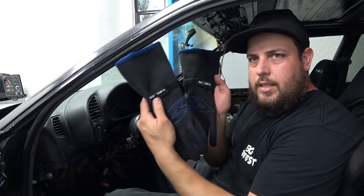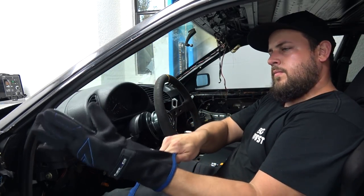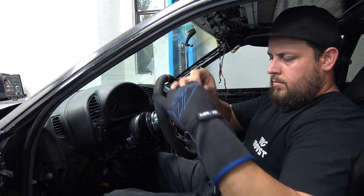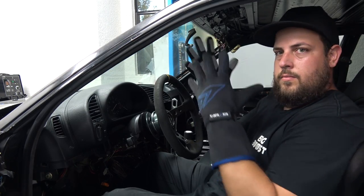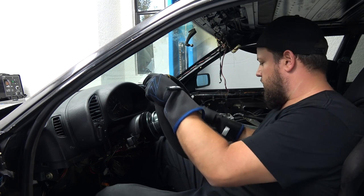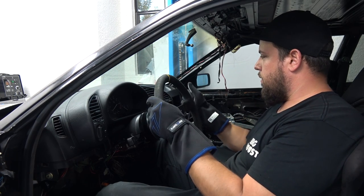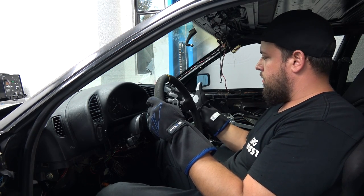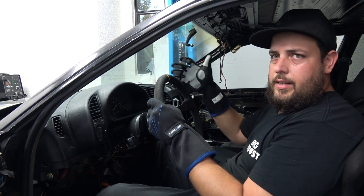The last thing I want to check out before I close today's video is to see how these gloves feel on the steering wheel. Now it's professional. I can barely feel that e-brake handle with this. It's so comfy. That's great, because that way it won't hurt when you're pulling hard on that e-brake handle.